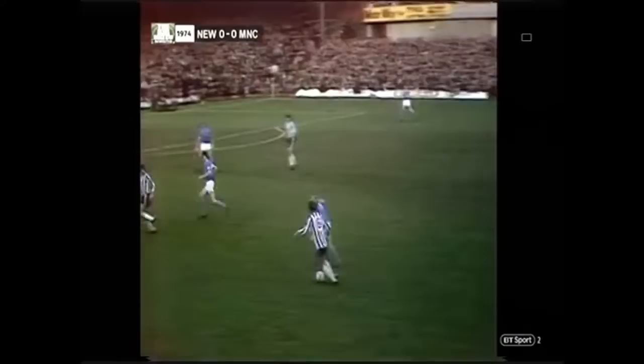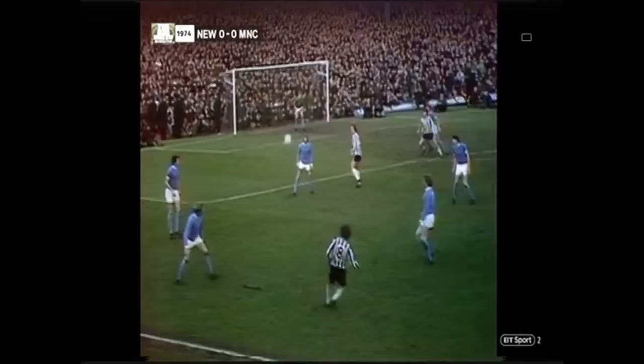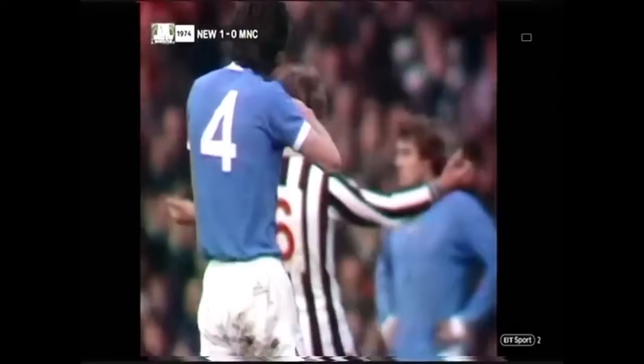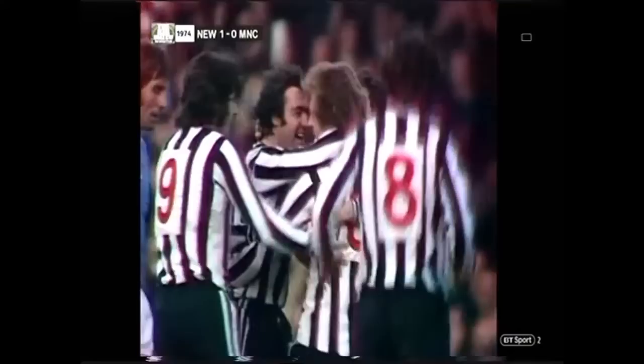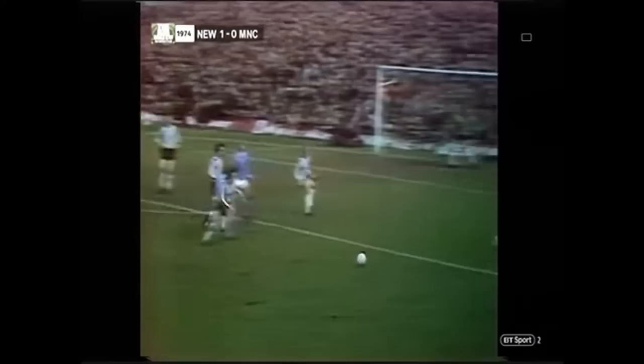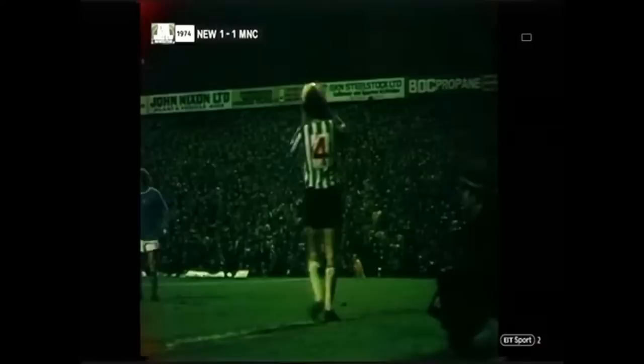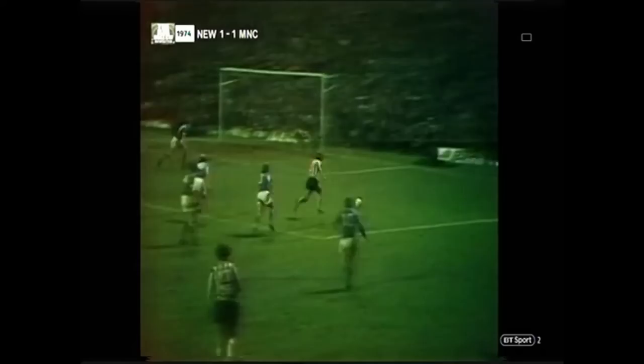Smith to Howard. Kennedy. Howard has gone up front. There he is, and it's a goal. That was a real cracking goal. Hartford. Chut. Marsh, it's the equaliser. A lovely bit of work by Chut on the right. And Kennedy. McDonald, it's there.